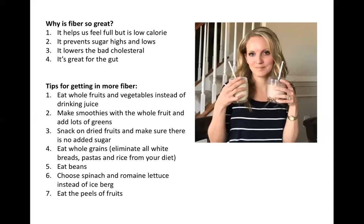We want to snack on dried fruits, but make sure that there's no added sugar, and that's really hard to find, so make sure you check your labels. Eat whole grains, but eliminate the white breads, white pastas, and white rice from your diet. Those are stripped of the fiber. Even if the package says whole grain, make sure you read the label and stay away from false advertising.